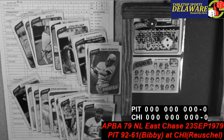This game was also played on September 23rd, 1979, opposite the Expos at Phillies. This is the Pirates and Cubs. Pirates are 92 and 61, Expos are 92 and 61, and the race is tight. The Pirates come to Wrigley hoping to eke out a half-game lead by the time this is over, but one thing is for sure, after this game, one team or the other will be in the lead.